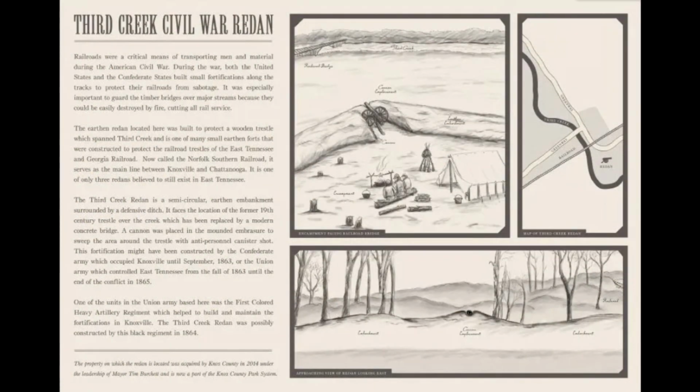The railroads were a critical means of transporting men and materials during the American Civil War. During the Civil War, both the United States and Confederate States built small fortifications along the tracks to protect the railroad from sabotage. It was especially important to guard the timber bridges, even major streams, because they could easily be destroyed, cutting off rail service.